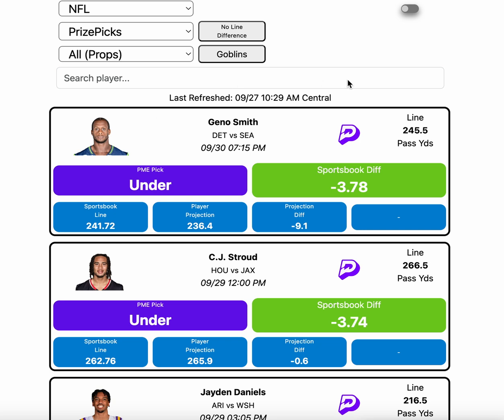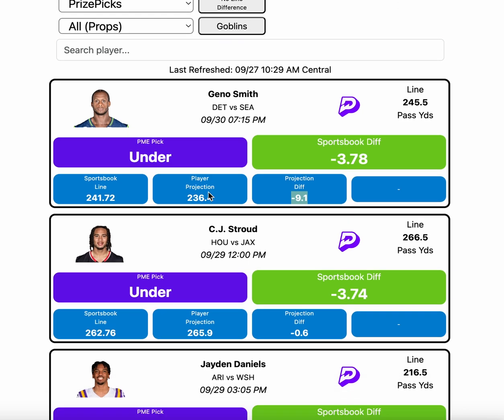All right, for NFL, let's look at what we got here. We got Geno Smith. Line's at 245.5 passing yards on PrizePicks. We like the under at a 3.78 sportsbook differential. Other sportsbooks are at 241.7 on him. Player projections at 236.4. So not only do you have the minus 3.78 sportsbook differential when you compare the line on PrizePicks to the other sportsbooks, but you have the minus 9.1 projection differential as well. So the data is heavily signaling under on Geno Smith in this matchup this week.